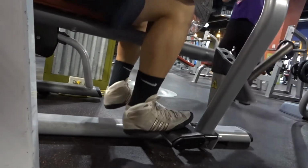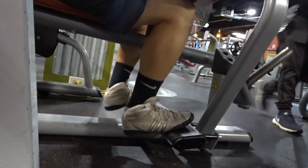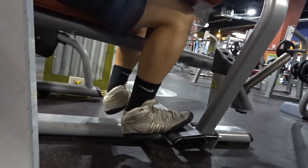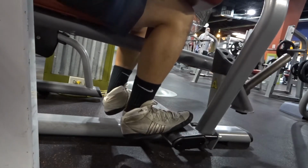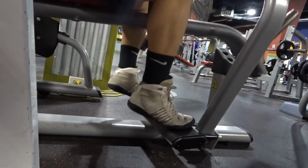And the key thing that I'm focusing on here is actually going all the way down and all the way up, getting that full range of motion. I'm holding for about a second or two on both the top and the bottom of each movement here, getting the full stretch there. A lot of people are bouncing, so let's not bounce and prevent that.